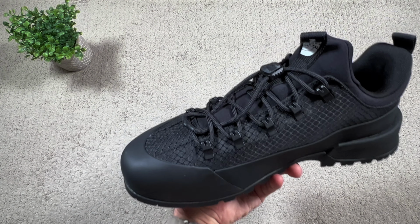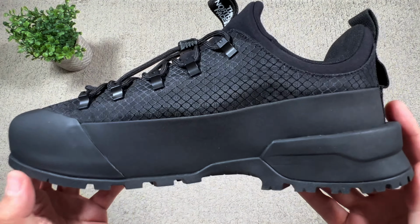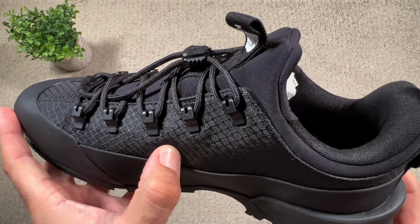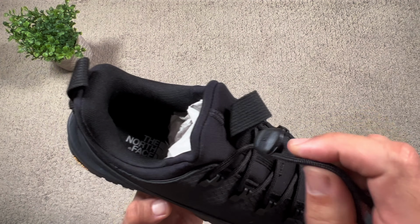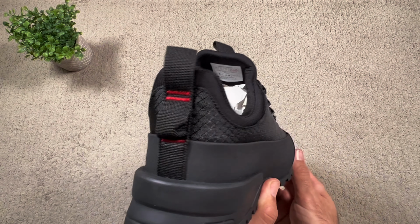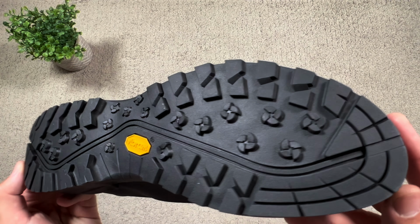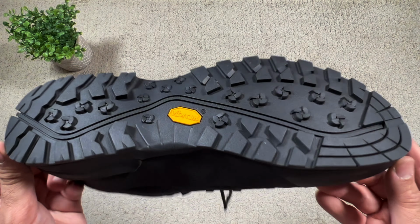So this one, when they dropped around 2 months ago, they came on the market for £155, which will be around $170 US. But I managed to get these ones straight from their website. I got a 30% discount as I've bought multiple items.